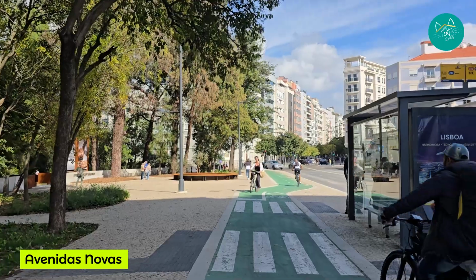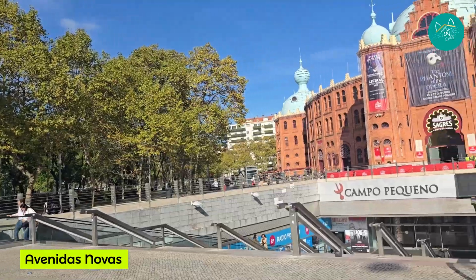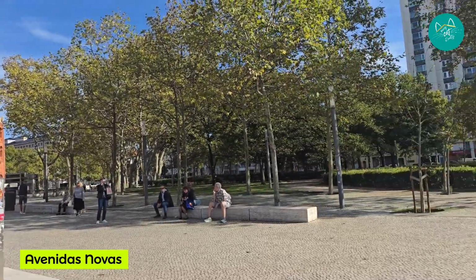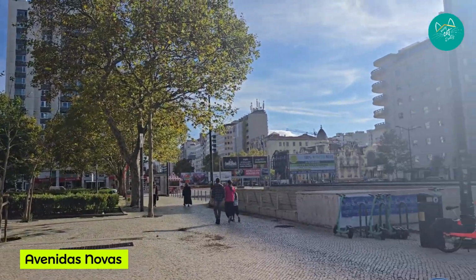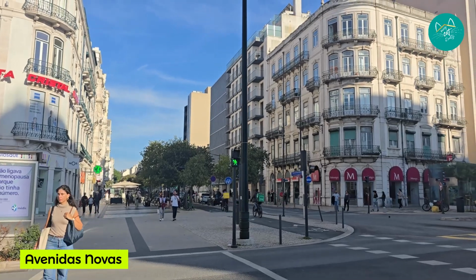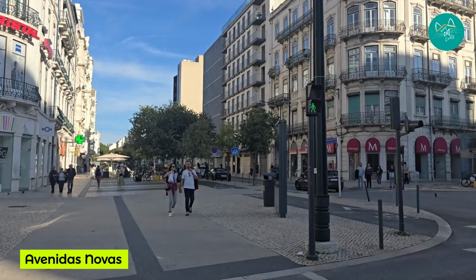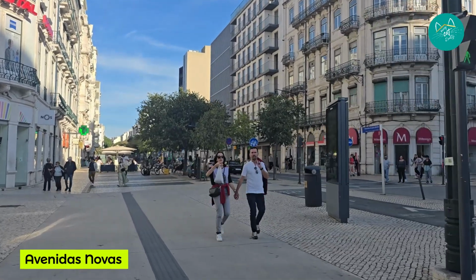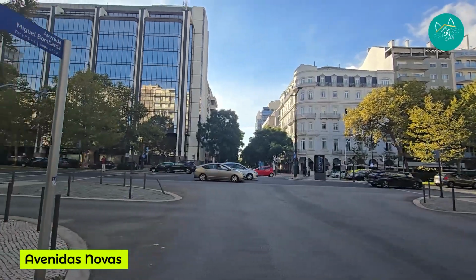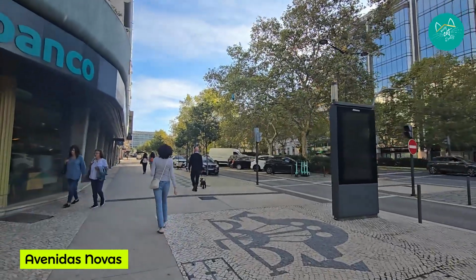I would say Avenidas Novas starts from the Campo Pequeno area, where you have the arena for events and also a bunch of restaurants around. And from this area, you start having the side streets with trees in the middle, which I love. And then you have the main avenues, which is why it is called Avenidas Novas, which basically means new avenues, which are very large avenues, generally with a separation in the middle with some trees, and the two ways completely separated from each other, and a lot of commerce on the side.